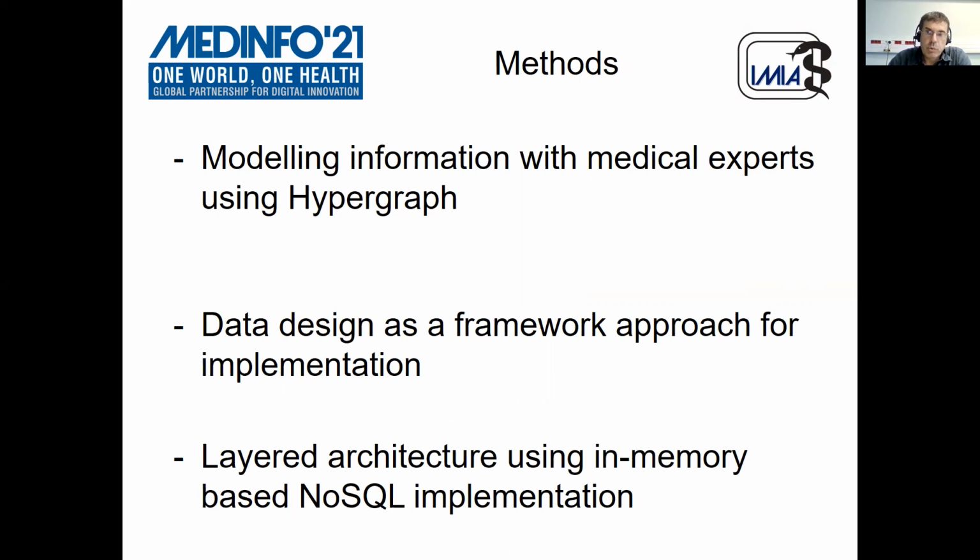Our approach is then to use this data design as a framework for implementation to minimize source code modifications as the data lake structure evolves over time. Last, we have designed a layered software architecture for information processing, relying whenever possible on so-called in-memory software bricks to provide users with the most interactive features possible.